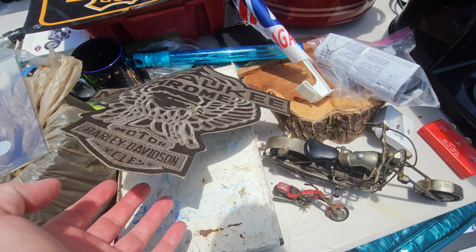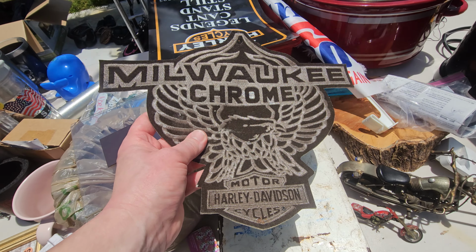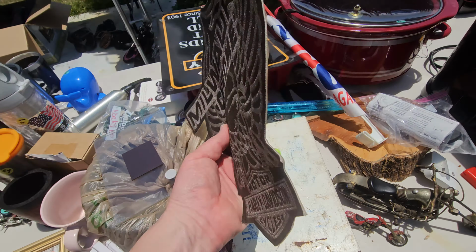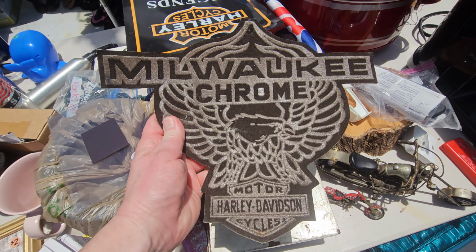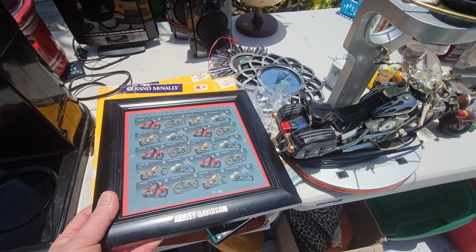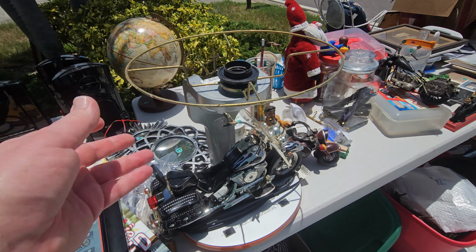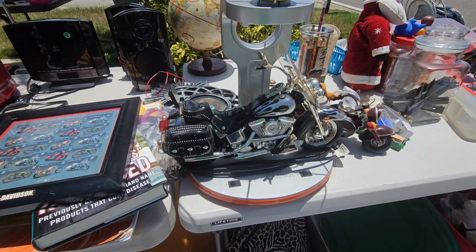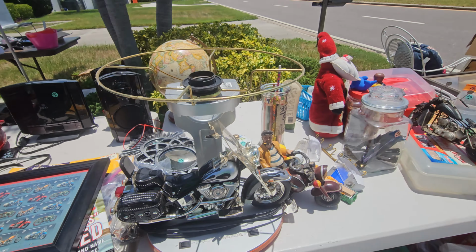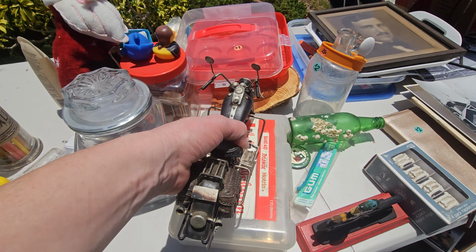Oh, look at this huge patch, y'all. Yeah, that's fine. No worries. And just look at this. Oh, and I need alcohol. Oh, gosh, but it's mostly the girls' stuff. Look at this lamp, y'all. Harley Davidson lamp. Uh-oh, look at this picture.